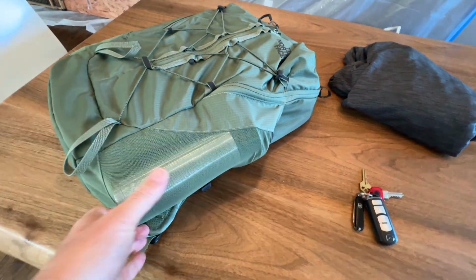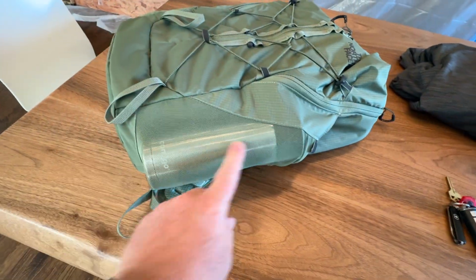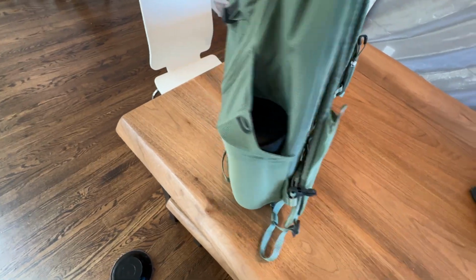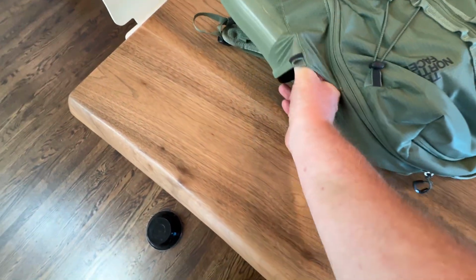And there you go. And notice again, it goes all the way in there. I like that. It's a pretty deep pocket. Nice and stretchy. Easy to grab when it's on my back. Easy to pull out. It is really secure.